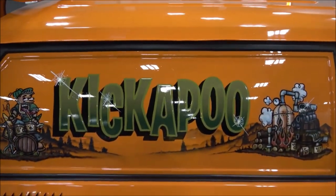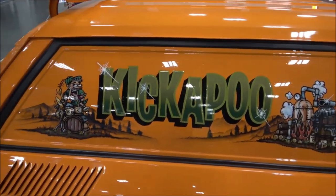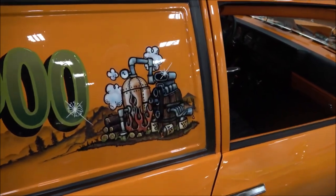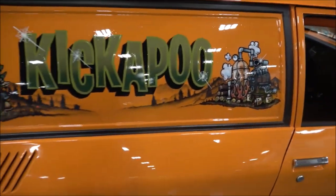What's the Kickapoo? That is drinking. People throw a bunch of different stuff in, and I was drinking it the day I got married, so it's going to stick with me for life.